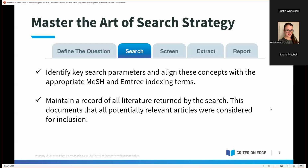Now, during that search process, that's another part where I'm finding the IVD space is a lot different than what we're used to in the medical device space in terms of these MeSH headings and the Emtree indexing terms, depending on if you're using PubMed or Medline versus Embase. We have to take into account that we're not looking at therapeutics. We're not looking at treatment. We're looking instead at the ability to use a device to obtain knowledge regarding risk factors, regarding diagnosis. We are looking at an IVD.